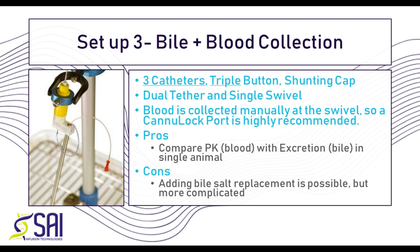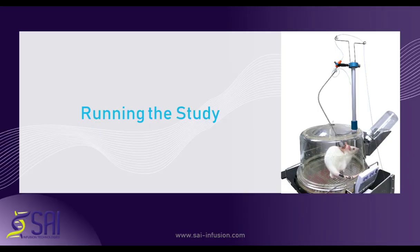And you can't see it here, but at the top of the yellow swivel, there is an extension line that is collecting the bile. You still need the cage mount and the extension line, of course, but this setup is almost as simple as bile collection only. And once again, you can only collect for about 24 hours if you're not infusing artificial bile salts.